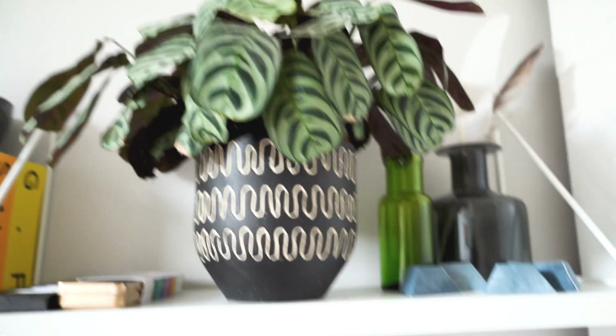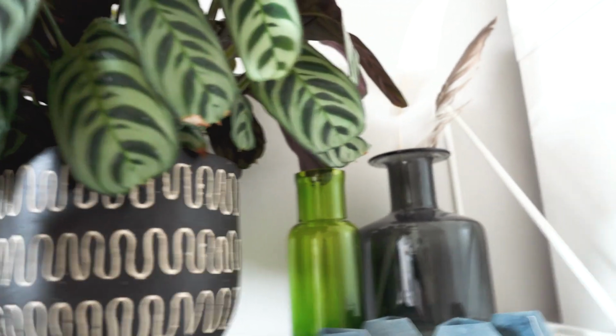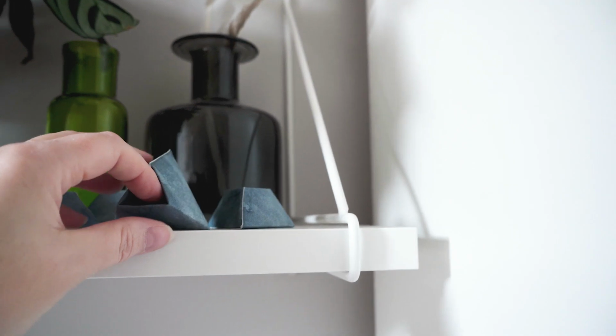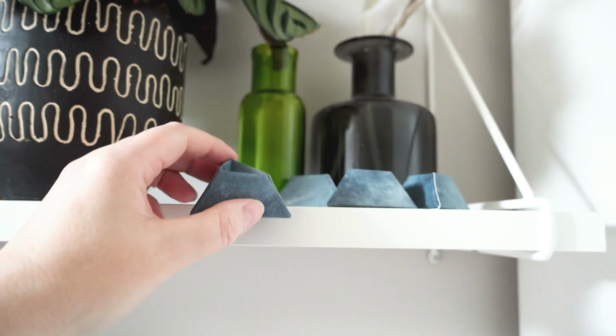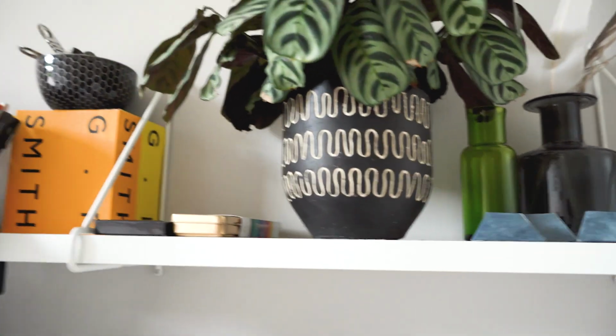I've got my plant. It's getting a bit crispy on some of these leaves. Mostly it's quite healthy. A couple of decorative things. This is a little project I've been working on of just trying to fold and create geometric shapes from watercolour paper. So I might do something more interesting with those a little bit later on.